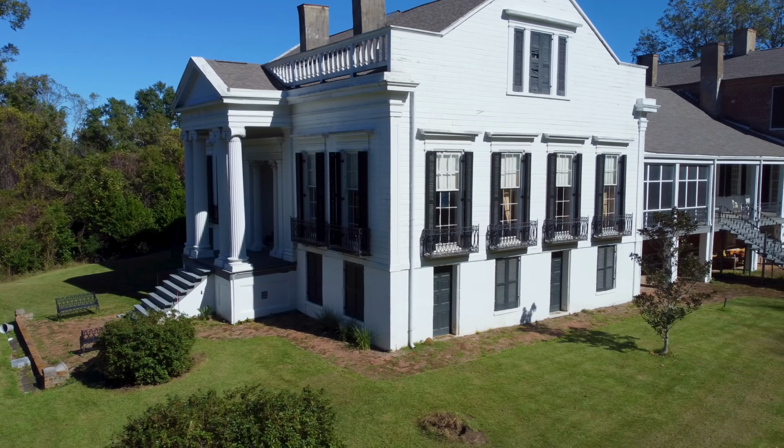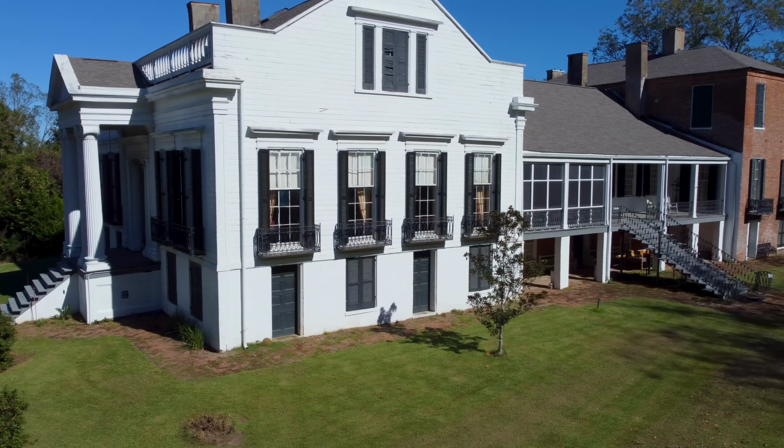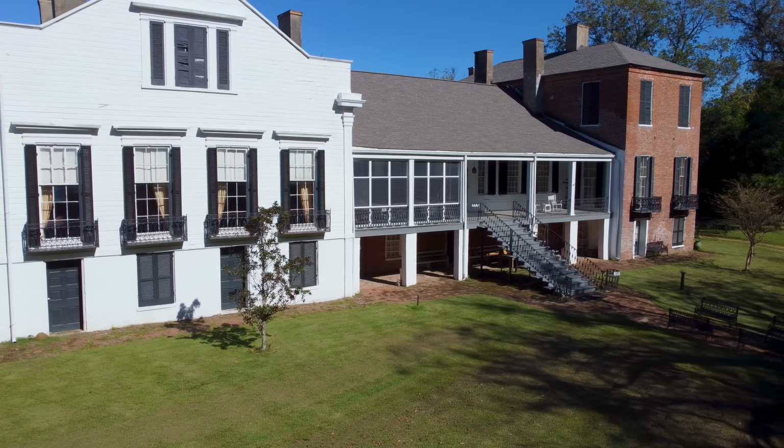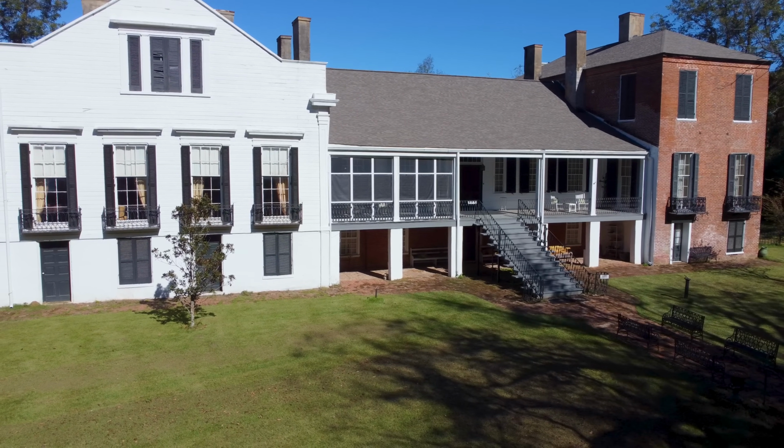Part of his desire to have Richmond was because it would be easily added onto. He needed that much space because he had clients and customers, and he wanted to entertain. So he added the Greek Revival portion of the house. He did that as soon as he actually purchased the house.